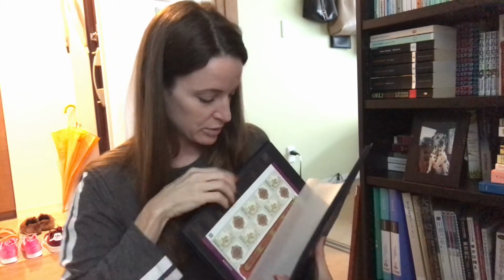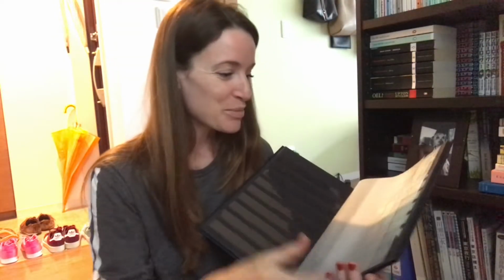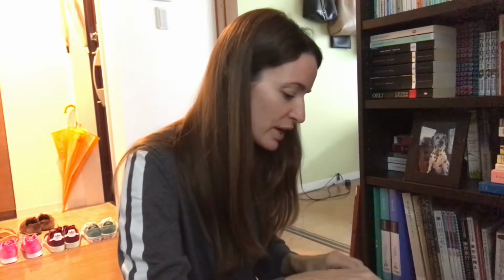For example, this is the collection of stamps that came out when the new emperor, that just fell out, I'll have to put it back in. When the new emperor went on the throne in Japan, they released this set of stamps. And so I have stuff like that, which is a great way to commemorate really big events that are happening while I'm here in Japan.